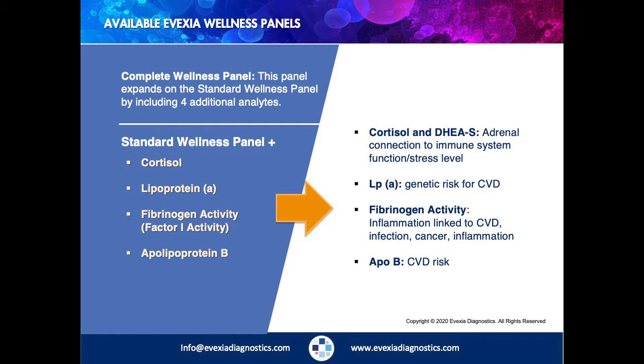The next analyte is lipoprotein A. Now, lipoprotein A is a lipoprotein consisting of a low-density lipoprotein molecule that has a protein called apolipoprotein A attached to it. Now, lipoprotein A is similar to low-density lipoprotein cholesterol, but does not respond to typical strategies to lower LDL-C, such as diet, exercise, and most lipid-lowering treatments. Since the level of lipoprotein A appears to be genetically determined and not easily altered, the presence of a high amount of lipoprotein A is used to identify individuals who might benefit from more aggressive treatment in the presence of other risk factors.